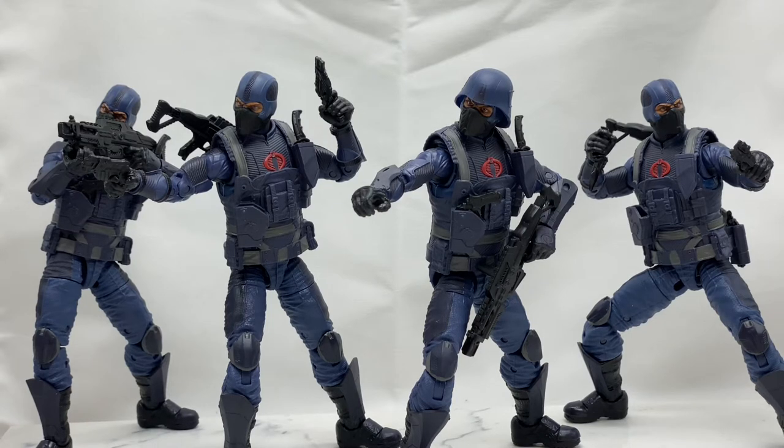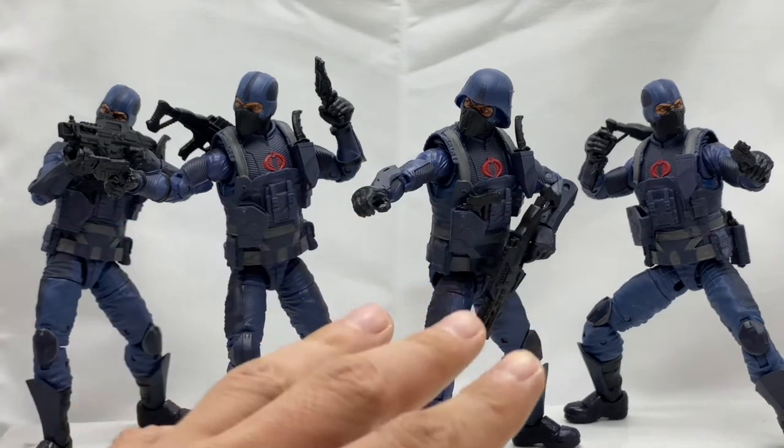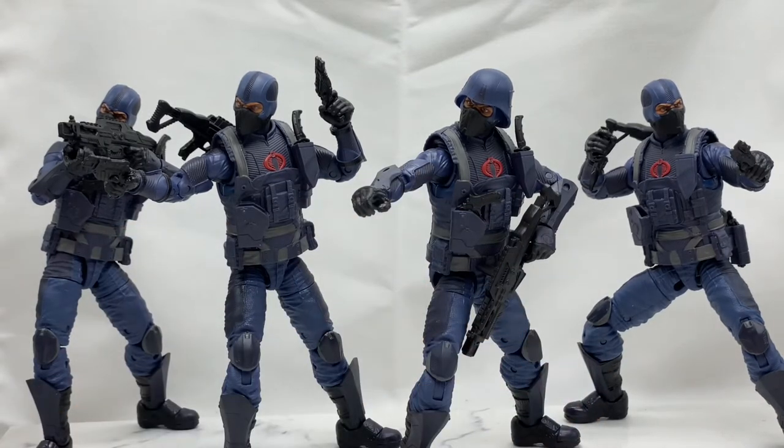So these guys weren't really a buy for that sort of addition to my collection. You know, I don't have a specific G.I. Joe collection. I mainly got these guys so that they can fight up against my Hazard Squad Commander Gomez.